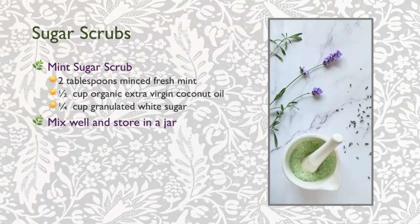This is something that you would use to exfoliate. It's not recommended to be used on your face because the pieces of sugar are too big and they'll actually cause you some abrasion. But it's great, especially in the winter, to use on your lips. If your lips get dry and crusty, you can take a little bit of this and rub it on your lips, and it really exfoliates and also moistens the lips. You would want to do that on the lips about once a week.